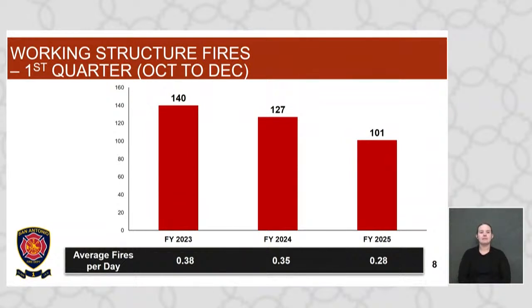Working structure fires for the first quarter, October through December. Here we see a decline in working structure fires over the past 3 fiscal years, with an average of 0.28 fires per day in 2025. This reduction reflects improvements in fire education and prevention, also code enforcement.